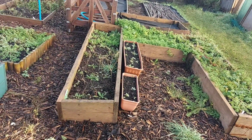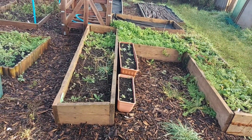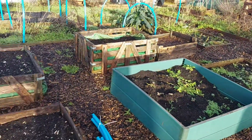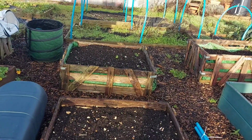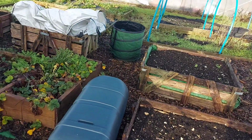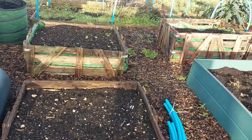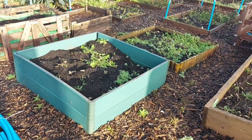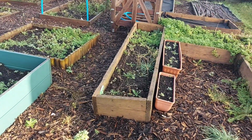So I'll pick a few raised beds to get going with. But also, as I've said, I am the new warden on a trial basis. So I've also got to do my job as the warden. But yeah, this is what Nick's Veggie Patch looks like.